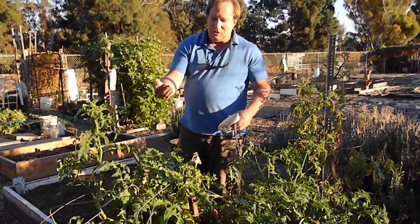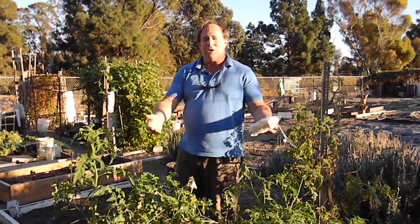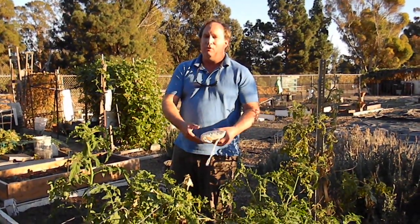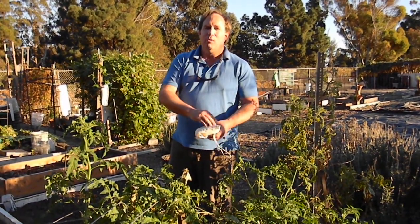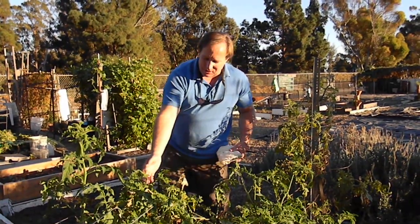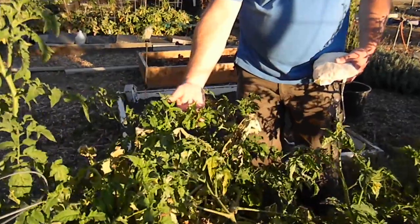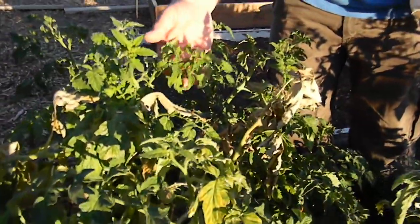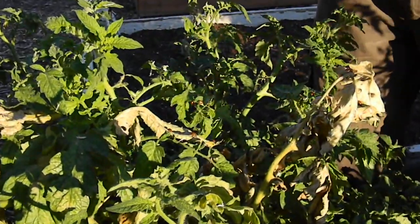And by waiting till late in the day, we mitigate the natural behavior that ladybugs have, which is, in the presence of intense sunlight and warmth, to fly around a lot. And you can see by wetting down the foliage, you've calmed them down. They're gonna drink up the water that's been sprayed out here.